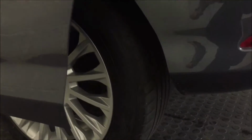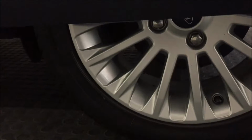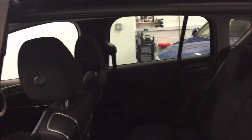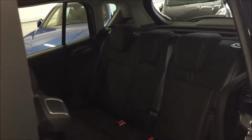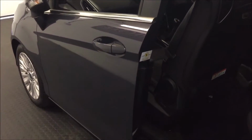We're just going to have a quick look around this wheel. We will come back to this in a minute. We'll just show you in a moment the door in the slid position and come back and have a proper look at that wheel. Just look in there, as you can see, easy to load. Front door comes open as well. We've got a full load area in there as well. Nice upholstery being a Titanium model.